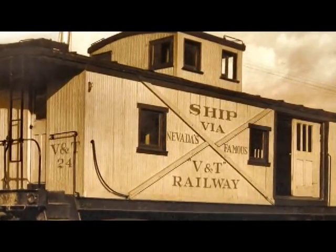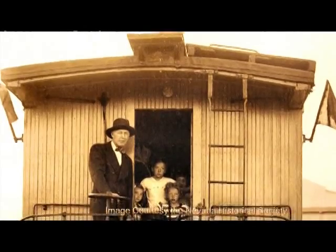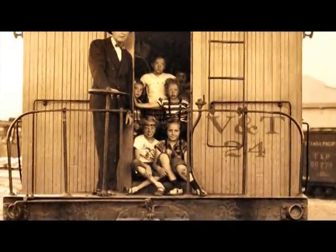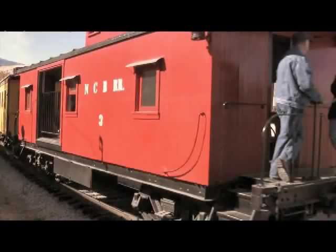The V&T got this caboose from the Nevada Copper Belt in 1947. In this photo, the last superintendent, Gordon Sampson, is shown with kids. This caboose is still in use today at the museum. For historical accuracy, the caboose was restored as Nevada Copper Belt No. 3, as shown here.